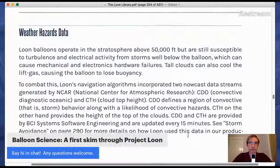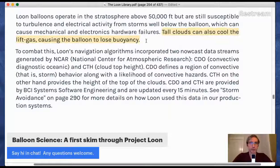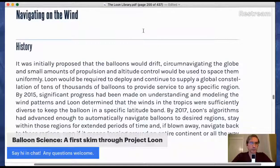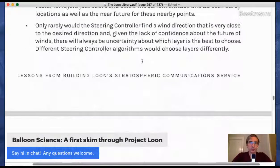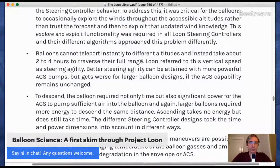Improving long-term forecasts, weather hazards. Still susceptible to turbulence and electrical activity. Tall clouds can cool the lift gas. Incorporated two nowcast data streams generated by NCAR, the CDO and the CTH. Makes sense. It's good for people to know that they need to pay attention to these. Those are public data sets you can get in real time. PR level information. Very PR level information. Local planners. Balloons cannot teleport. That is true.